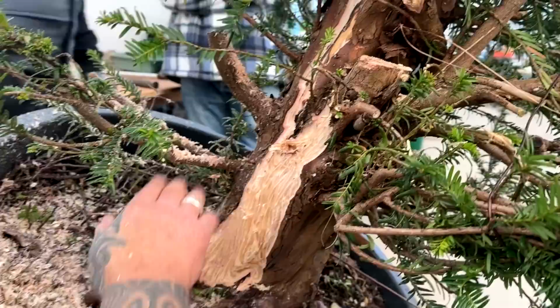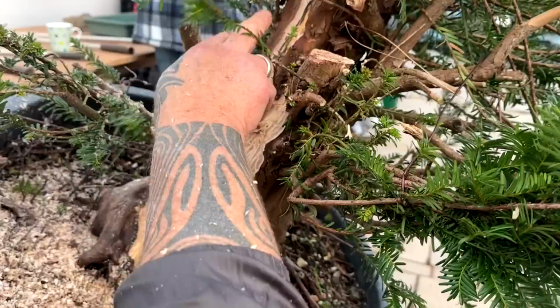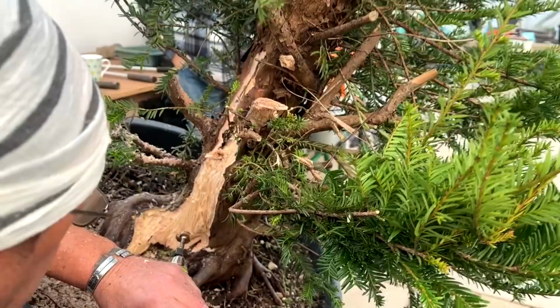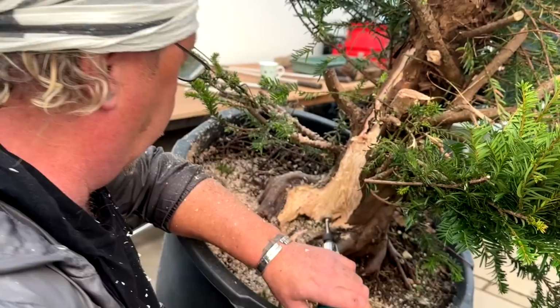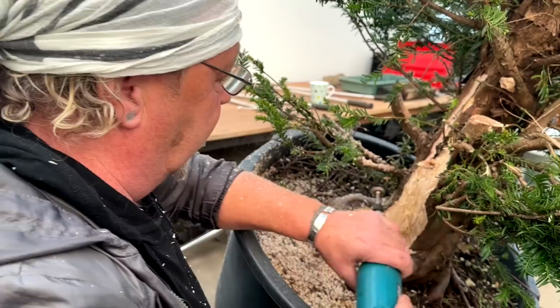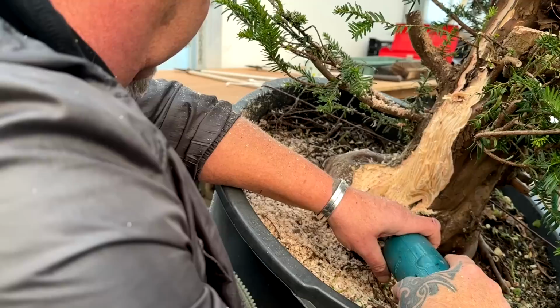So what we're going to do now is have a play with light and shadow in there. But what I'm going to do first is just look to see if I can improve the edge, the line of this living part. It's a little bit straight here, I've noticed. So I'm just going to do something with that. And I'll even leave bits of live cambium like that. They heal up really nicely. I'm going to start from right down here.